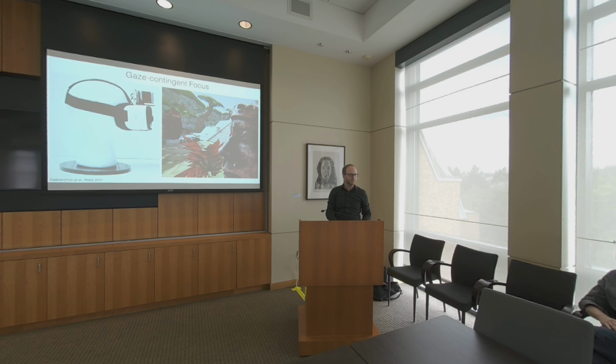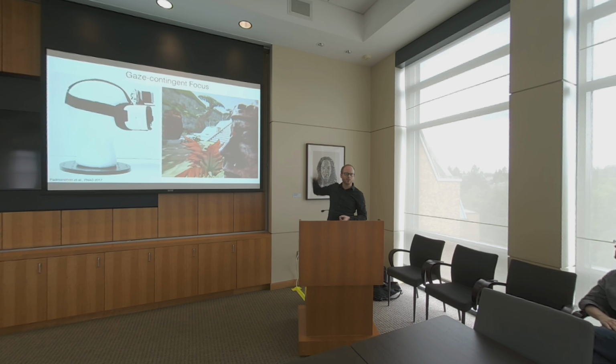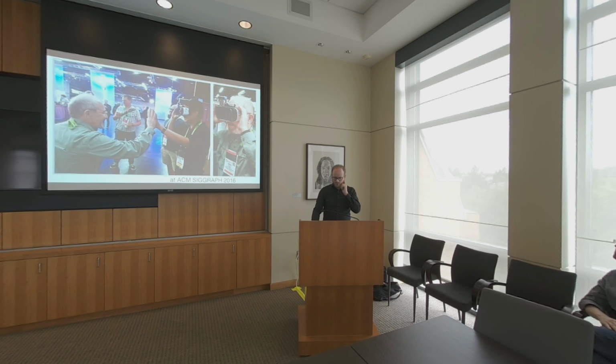The manual focus is slower than the actual eye. In this case, we're just going to try to adjust it, which is what the eye would do automatically. So all you're seeing is that as soon as the user looks at a different object, immediately the display adjusts its focal plane, right? So we actually showed this in 2016 at SIGGRAPH.